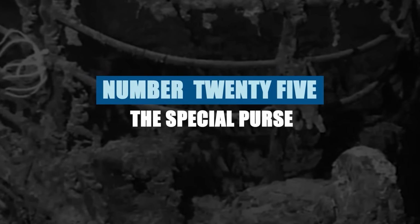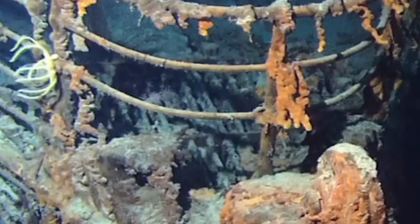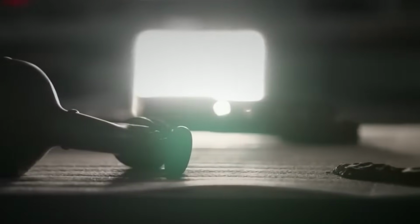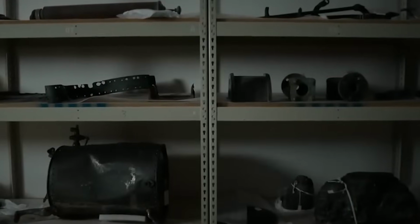Number 25, the special purse. Each artifact from the Titanic tells a very unique tale. It's from the most famous maritime disaster in history. From parts of the ship to passengers' belongings, everything here is a reminder of a tragedy at sea more than 100 years ago.